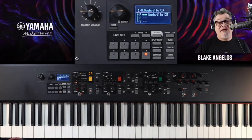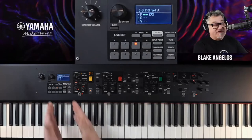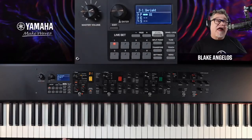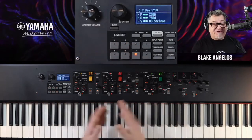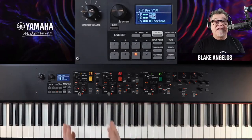So lots of different pianos in this instrument. Very cool. Now, the last part I want to show you is this section right here. This is the live set. What a live set is, as you can see, as I touch different live sets, you see the entire front panel change. This is where I save my custom settings.